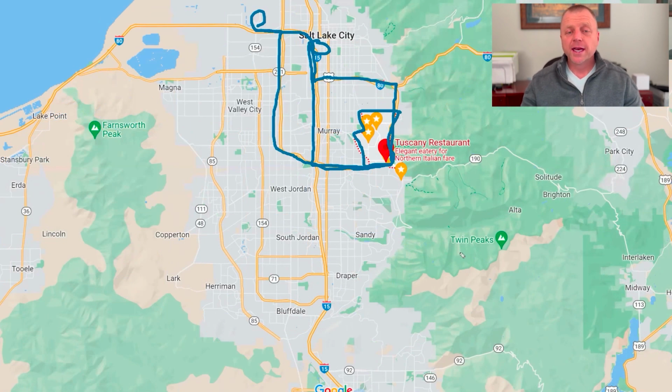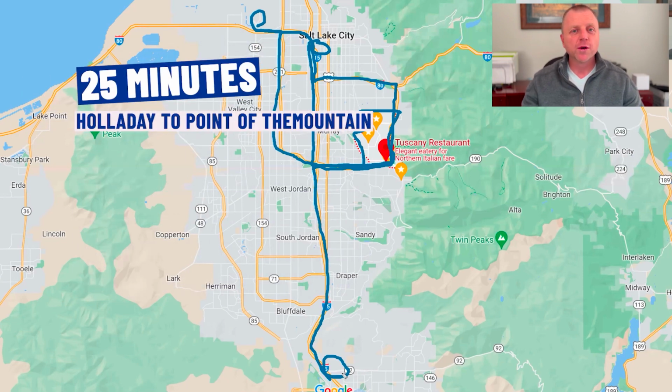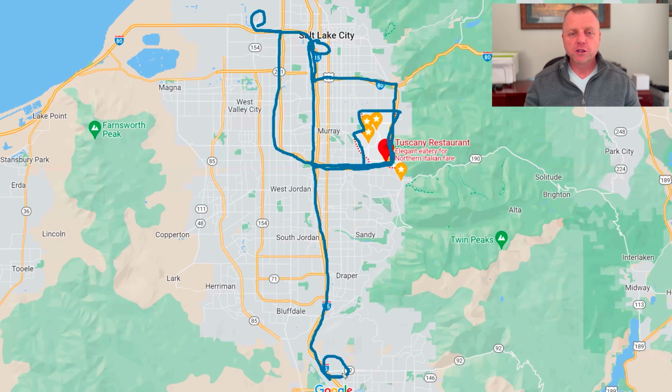Now let's say that you commonly travel down to the point of the mountain for whatever reason. Maybe it's the tech industry that takes you down there, or other reasons. From Holladay over, you take I-15 down, and to the point of the mountain here, you're about a 25-minute drive. So it's a pretty reasonable commute either way you go. You're going to be under 30 minutes most places that you go in the valley.